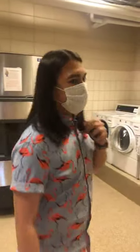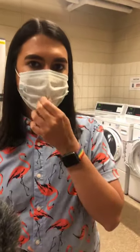It's kind of loud in here, so I'm going to have to shout. So please bear with me. So these are our washers and dryers, and the use of the washers and dryers come with the fees that you pay when you live in the halls on campus. Great. And we'll step out for a second because it is really loud.